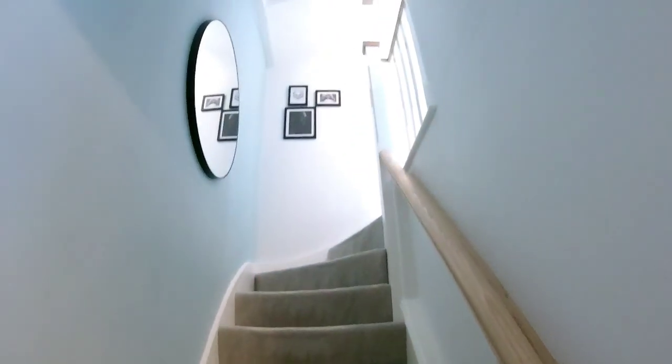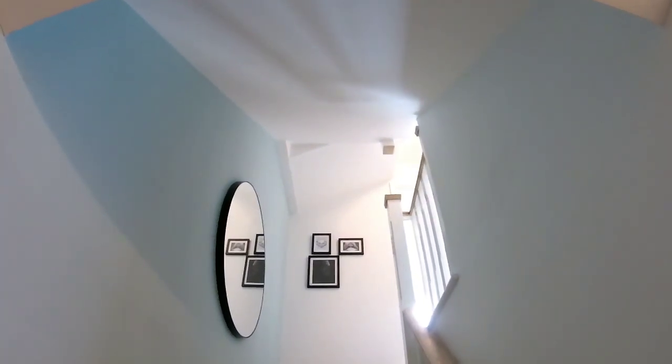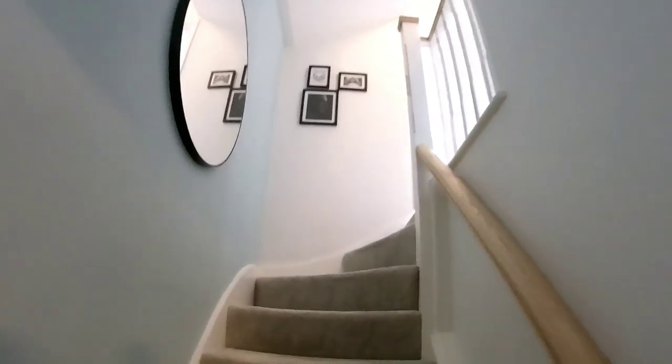Well, it's time for me to head upstairs, okay? So you can see what I like, just first of all, as we go upstairs, you can see that lovely plaster work. Look at that there. Don't have to do that, but that little bit of detail. Let's go up and have a look.